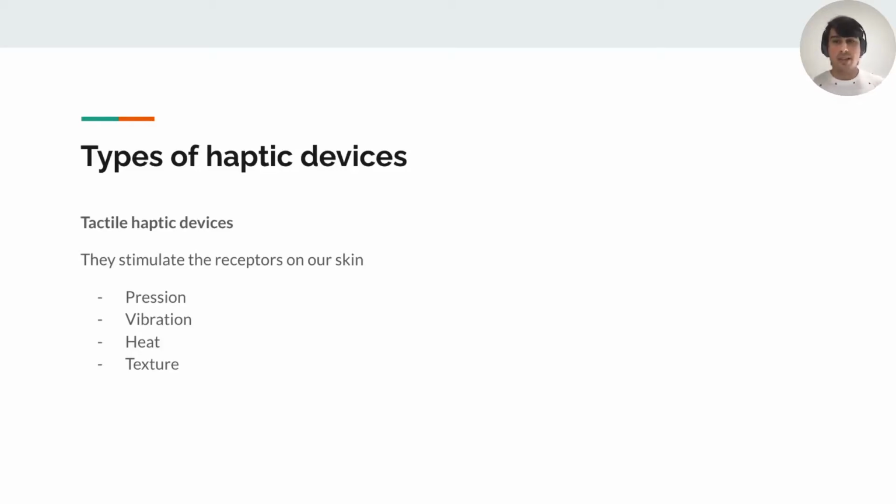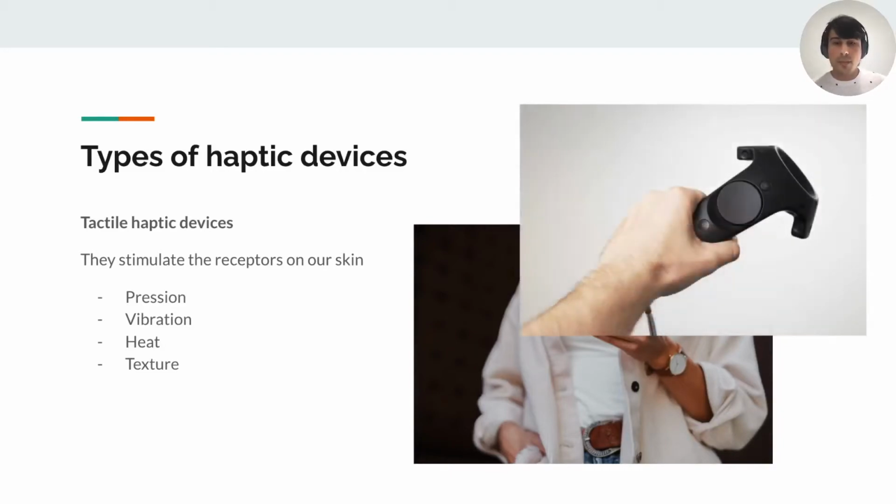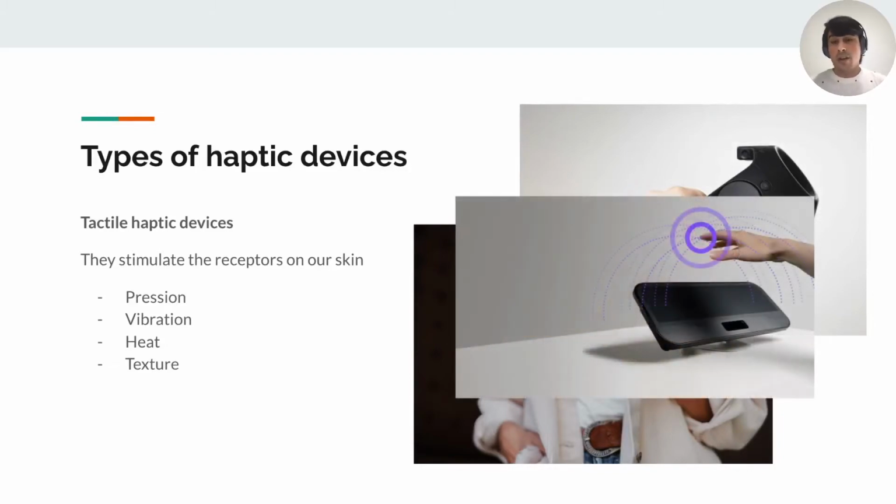We can classify haptic devices into two types. The first one, tactile haptic devices, stimulate the receptors we have on our skin, using for that vibrations, air, or ultrasound. So basically with them we can feel pressure, temperature, and some textures. We can find these tactile haptic devices in smartphones, for example while typing, in VR controllers, and in other devices, in this case with ultrasound or air, to provide this tactile feedback.